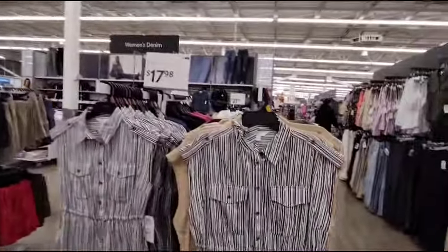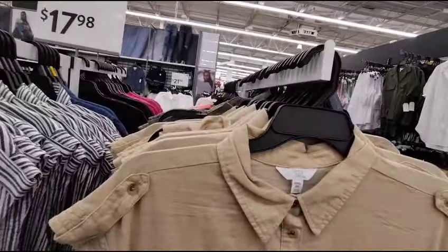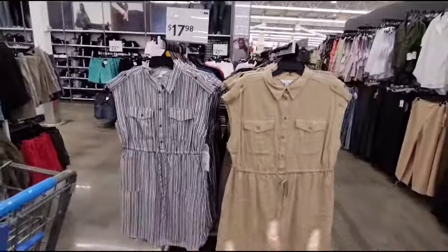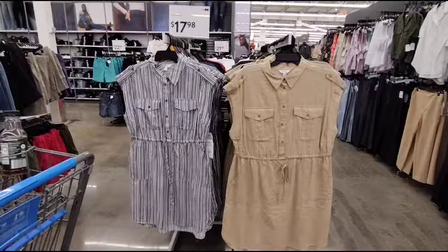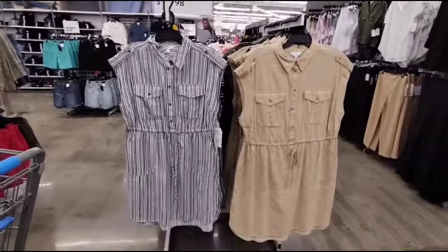Alright, they also have these cute dresses and they go to 3X. These are $17.98, Time and True. This one is a 3X to my right. And I do like these. They're cute. They're summery. They're fun.